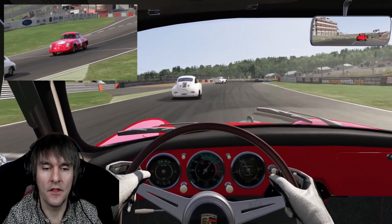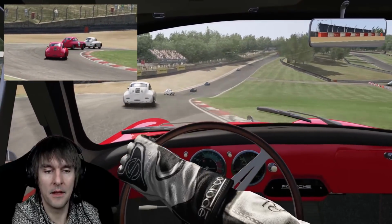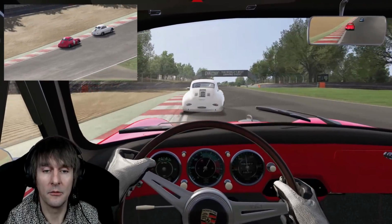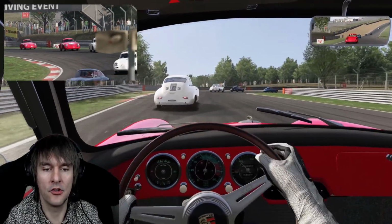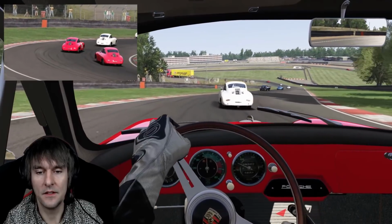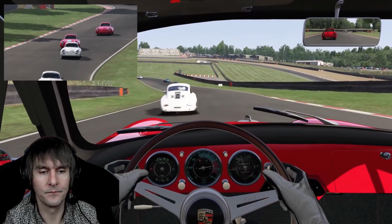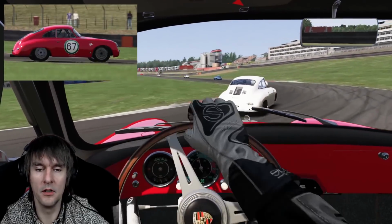I do enjoy this sort of thing, and I mean we're driving fairly steadily because we're doing a talk and drive, so I've got to concentrate on what I'm saying as well, and I want to stay in the midst of the pack so you can enjoy the car. And maybe I'm exaggerating slightly the sliding capabilities just to give us something to look at on the replay, but yeah, this is, as I say, just bonkers fun.